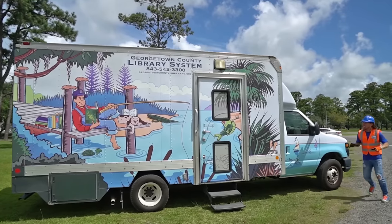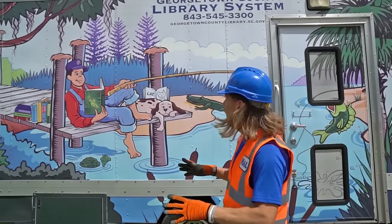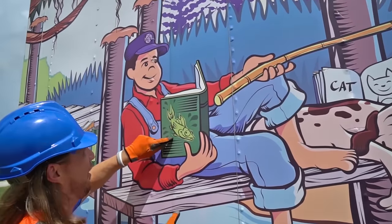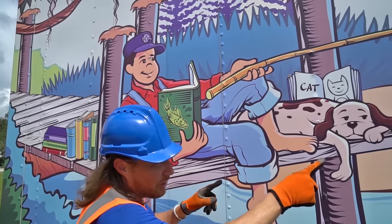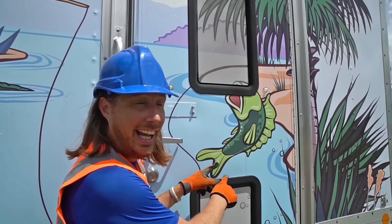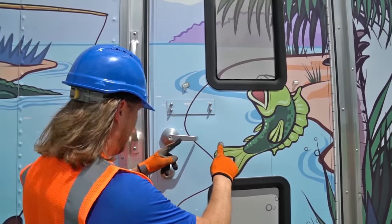Oh, wow, I wonder what's on this side. This looks really awesome. Oh, look, there's a little boy here, and he's reading. He must be reading about fish, because there's a fish on the book. Must be learning some really good stuff, because look, right here, at the end of his line, is a fish. Oh, he's catching a fish. It's really amazing.